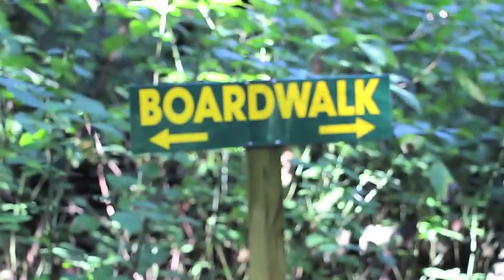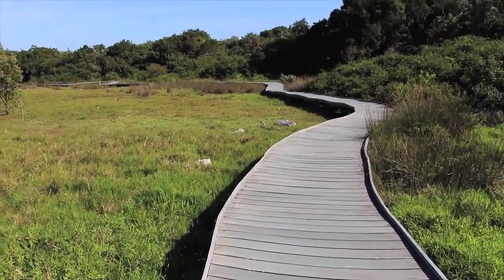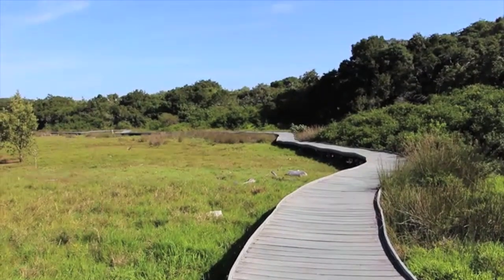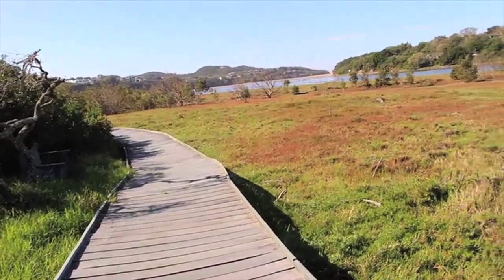For most part the trail is on a boardwalk made with recycled plastic, from which you can enjoy an estuarine environment that is relatively pristine and representative of a bigger river system in the area.